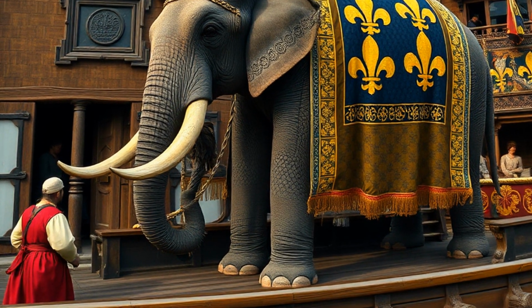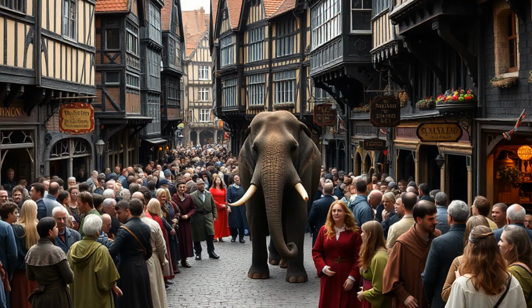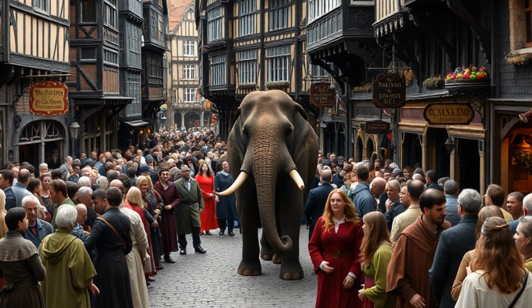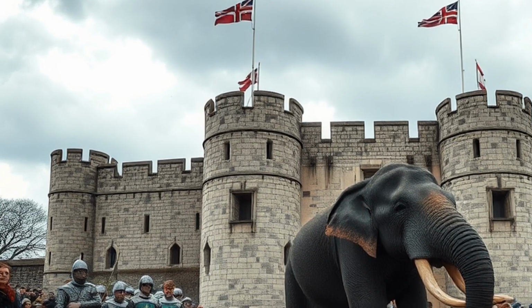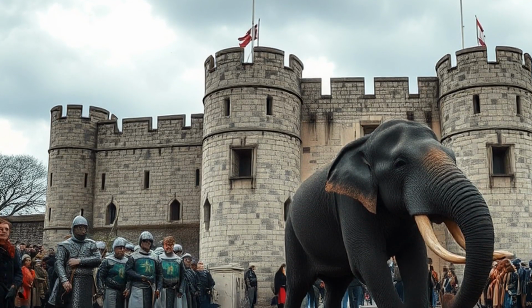Some cats got so spoiled, they ate from silver bowls and wore collars decorated with precious stones. Fun fact, Richard III actually had his favorite cat's portrait painted. Talk about medieval Instagram. And these castle cats weren't just pets. They were considered good luck charms and even had their own servants to groom them.